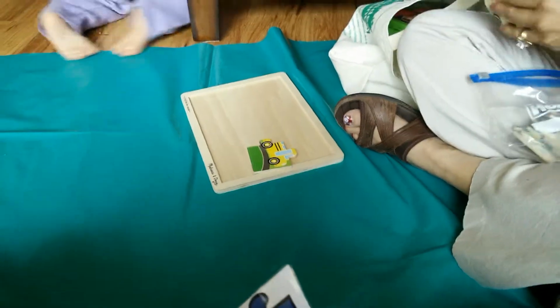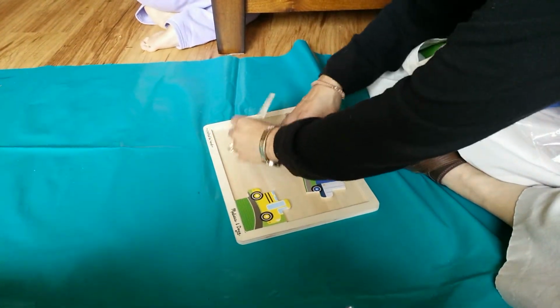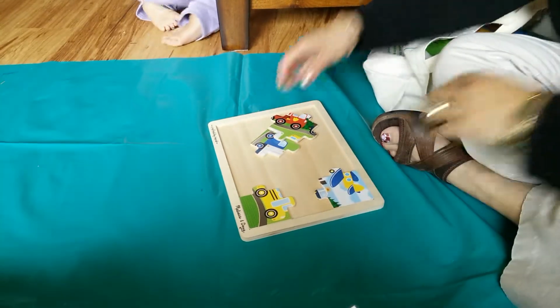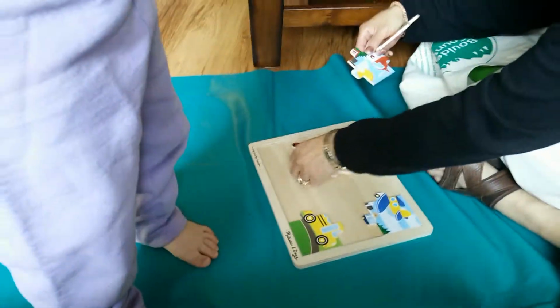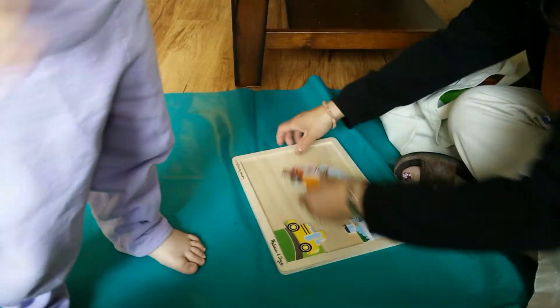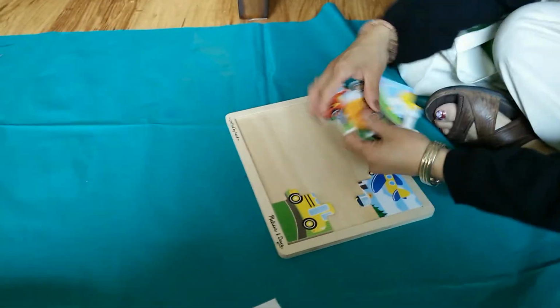Maybe if I put this down a little bit for her because it's a little bit tricky. Tricky for me too. This is a new one. I haven't seen it before. I just saw it in our office today. Maybe if she has a few of them, maybe then she can do the rest. You know what? I think this one's going to be too hard for me. Okay, let's take out the box. No, let's play more puzzles. More puzzles? This one might be a little bit harder.